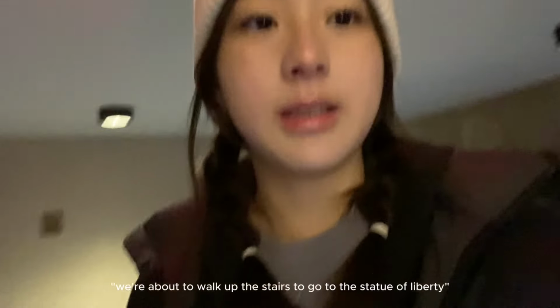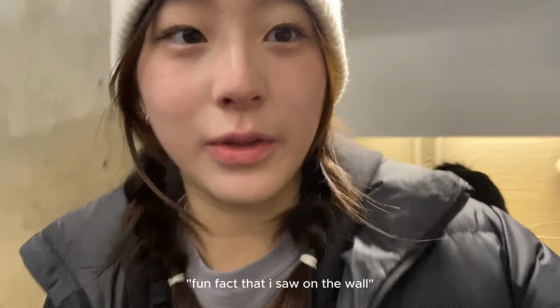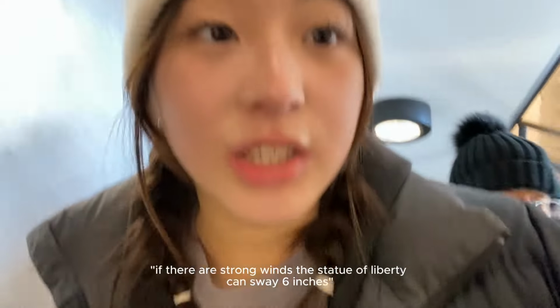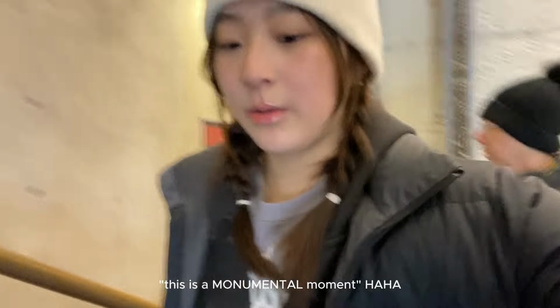We're about to walk up the stairs to go to the Statue of Liberty. Fun fact that I saw on the wall, if there are strong winds, the Statue of Liberty can sway 6 inches. That's a lot. We have a lot of steps to go. Oh, we have 45 steps to the top. This is a monumental moment.